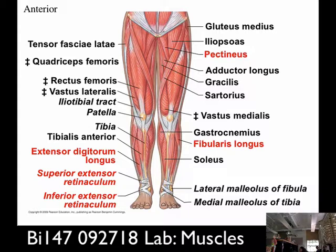And then the gastrocnemius and soleus. The gastrocnemius and soleus are to the leg what the biceps brachii and brachialis are to the arm, exactly the same. Gastrocnemius has two heads. I'll show you a picture of it. The gastrocnemius is a little bit stomach shaped. That's why they call it that.